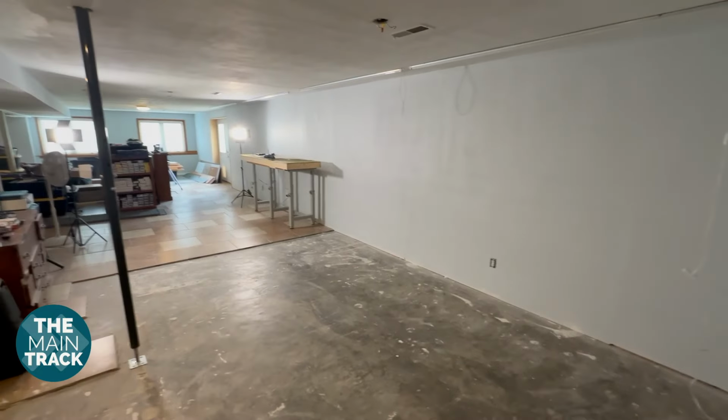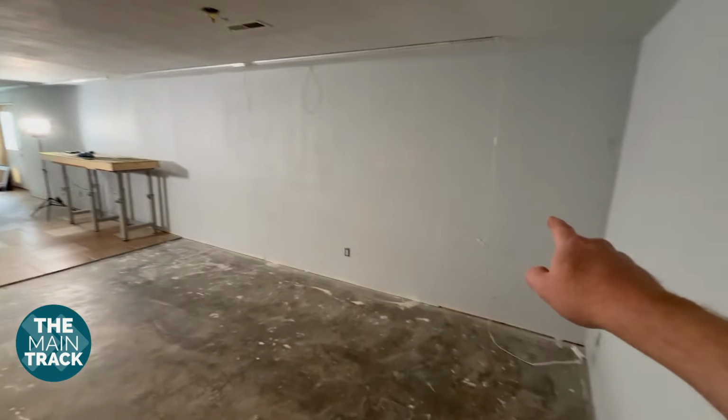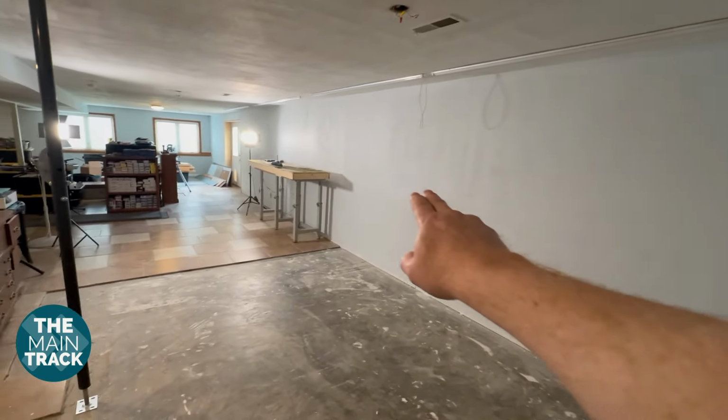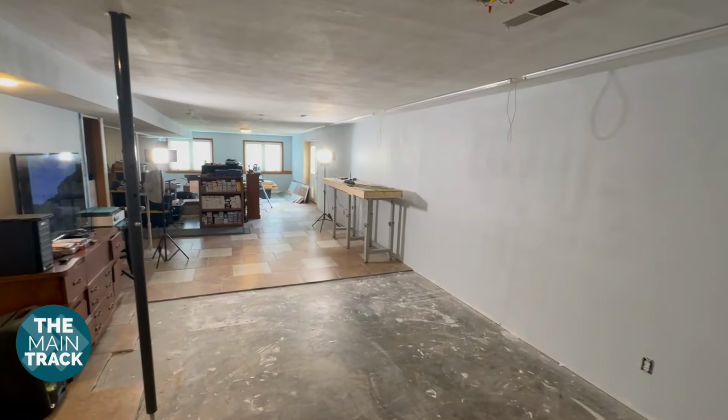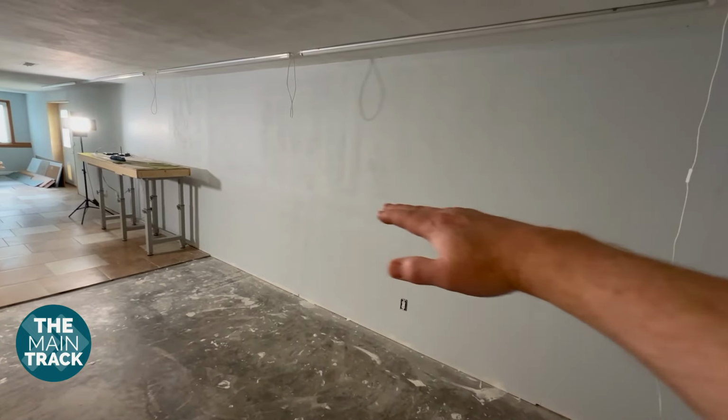Now the basement is kind of an L shape. What we're looking at right here is one wall that is 50 feet from this corner all the way down. So that's going to be a nice long run right there. And when we get the bench work up, you can kind of picture that it'll be right about there.